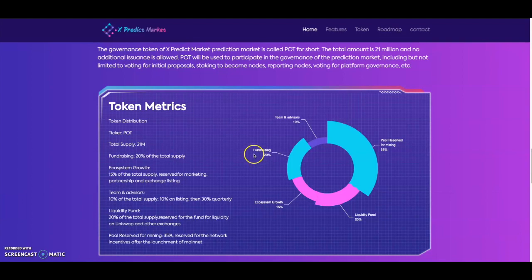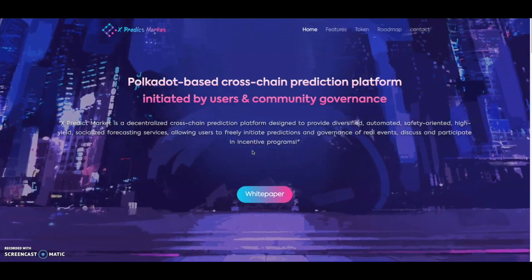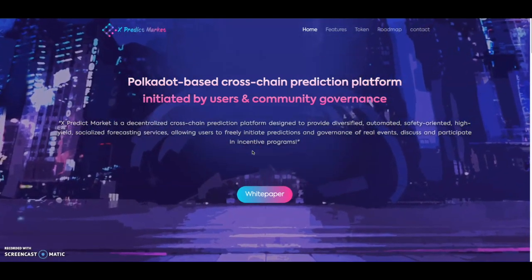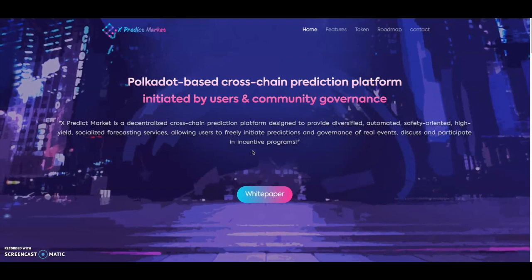So these are the 3 upcoming Polkadot projects you guys should keep your eyes out on. One being one that actually rebranded from Polka Oracle to Polaris, and then to Relite, which is probably the biggest one out of the 3 so far in this video.